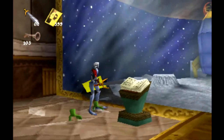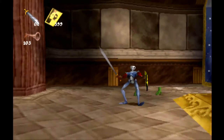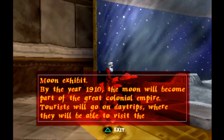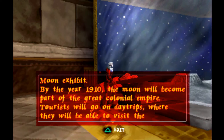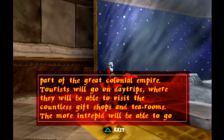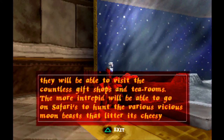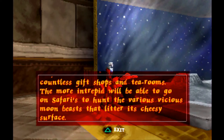Let's see what this book says. If only these stupid arms would leave me alone. Moon exhibit. By the year 1910, the moon will become part of the greatest colonial empire. Tourists will go on day trips where they will be able to visit the countless gift shops and tea rooms. The more adventurous will be able to go on safari to hunt the various vicious moon beasts that inhabit its cheesy surface.